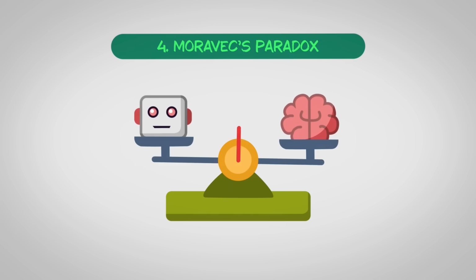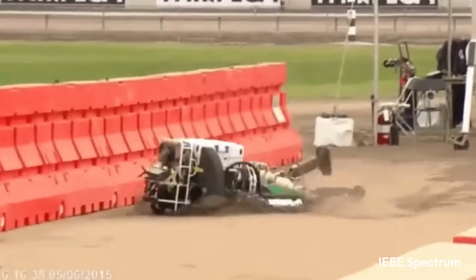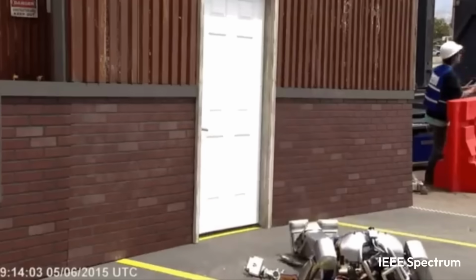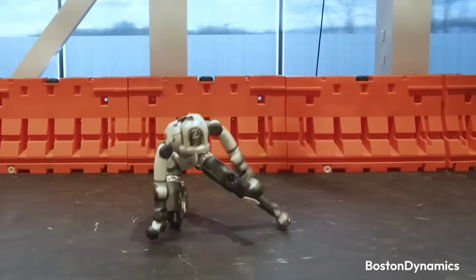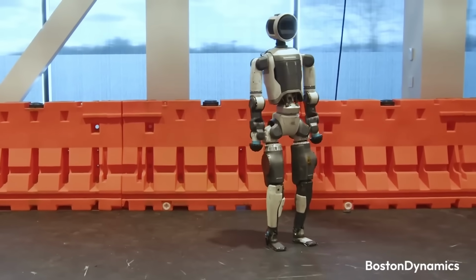Moravec's paradox. Moravec's paradox is the observation that tasks that humans find easy, like sitting in a chair, understanding jokes, or grasping objects, are very difficult for robots and computers, whereas tasks we find hard, like complex algebra and chess, computers find very easy. Things have definitely changed in the past few years, with AI and robotics advancing like crazy, but it had been this way for a long time.